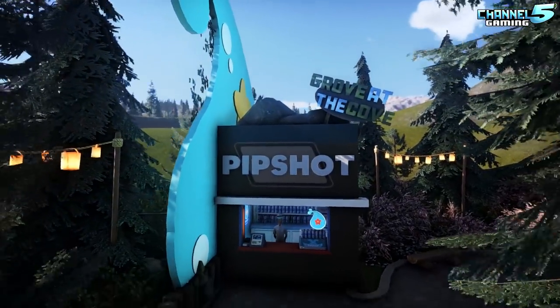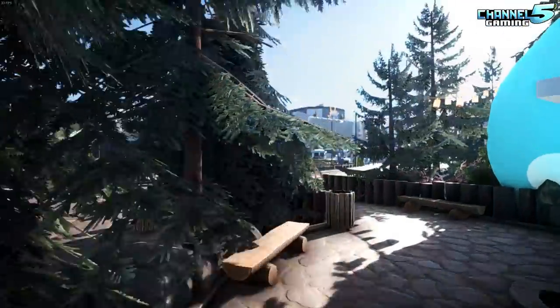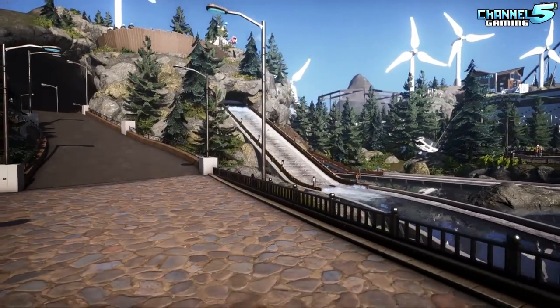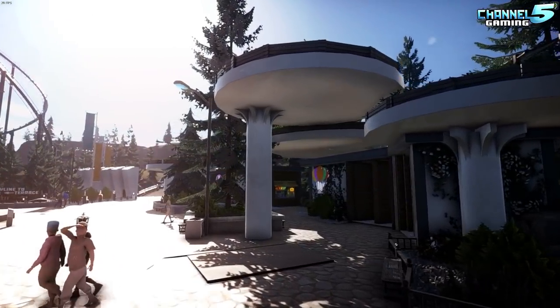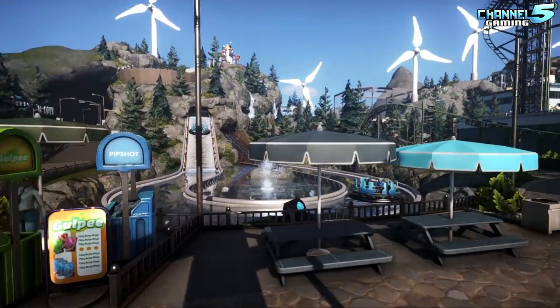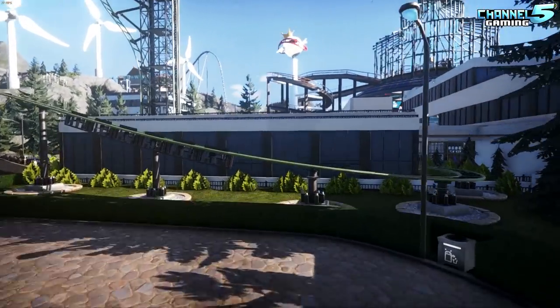Grove at the Cove. It's cozy. Yeah, see, I'm a big fan of the modern pieces in Planet Coaster. I'm a fan of sci-fi and modern designs. And this park has it all. And I like shops. I really do. That's why we've done so many shop contests over the years. We're kind of due for another one, aren't we?